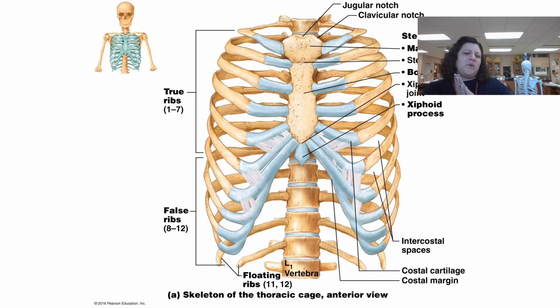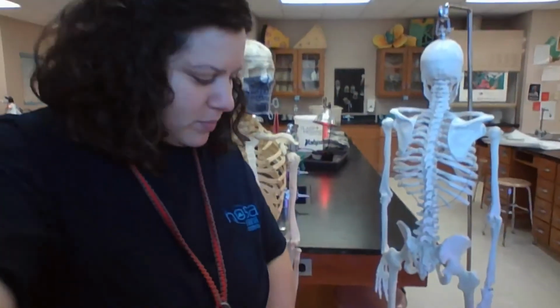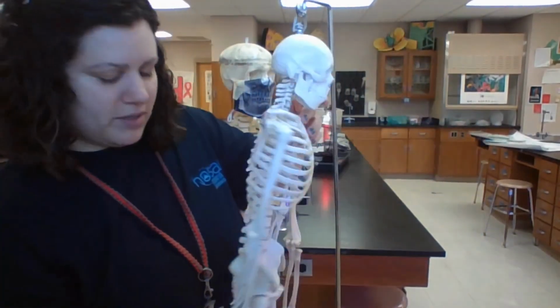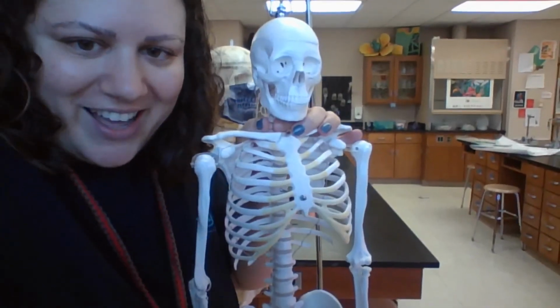Okay, the other thing that I want to talk about today are the ribs. And I'm going to bring this picture up to full screen to make sure that you guys can see what I want you to see for this part. So let's use a little skeleton and see if you see that.